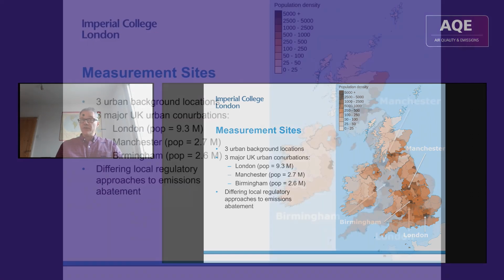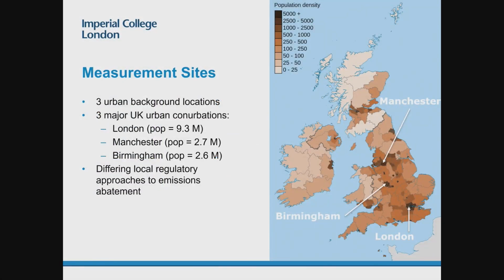So we've got 3 measurement sites, all in urban background locations, and they're centred on the 3 main UK conurbations. So we have London, Manchester and Birmingham. It's not only the size of the conurbations that's important, but also the fact that the local regulatory authorities are taking different approaches to emission abatement. So in London, you may argue we're a little bit ahead of the game with the ULEZ and the low emission zone that's been around for a number of years, but Birmingham and Manchester are rapidly catching up with their own approaches to clean air. Next slide, please.